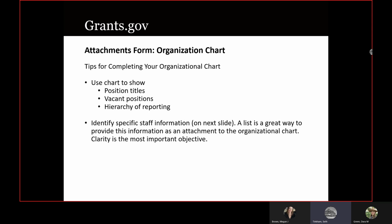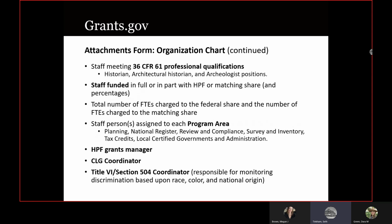Some additional attachments to your submission in grants.gov include the organization chart. The organizational chart needs to show basically who works in your office and clearly identify any vacancies. We also want to make sure that we are able to understand additional information about the composition of your office. So if you could please provide a list or somehow indicate who in your office meets 36 CFR professional qualifications for the required disciplines for your office. For most SHPOs, this is historian, architectural historian, and archaeologist.